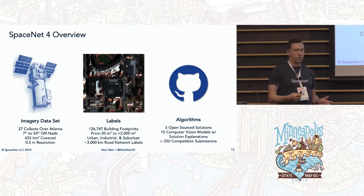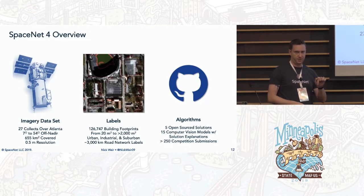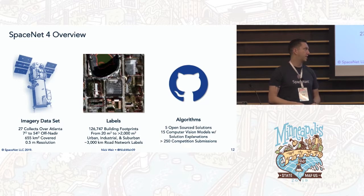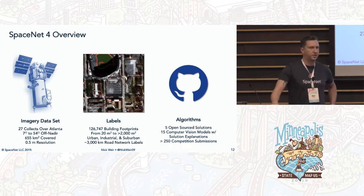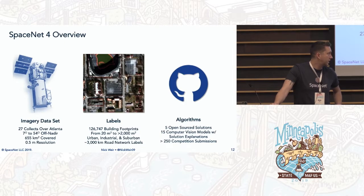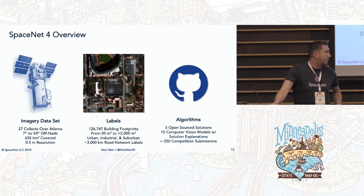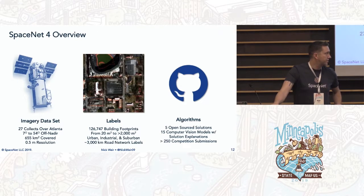And so along with this, we had about 125,000 building footprints that were labeled in the most nadir look, so actual geospatially accurate building footprint labels. And this covered urban, suburban, industrial, et cetera, areas. So there's pretty substantial heterogeneity in the types of geography, although it is all just around Atlanta. We also have road network labels with this data set. We didn't use that in this challenge.